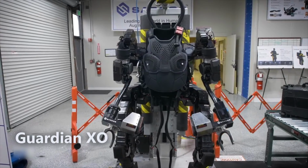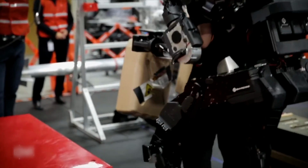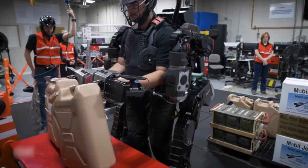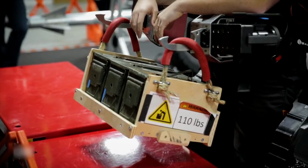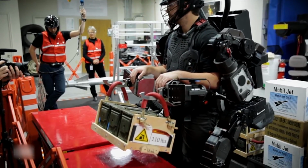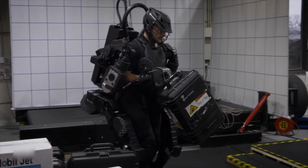Guardian XO. Anyone fancy a robotic guardian? Look no further than the Guardian XO full-body exoskeleton robot. Empowered by this robot, an average human will see their strength multiplied 20 times, giving them the power to lift up to 90 kilograms of load.